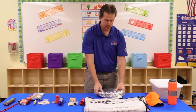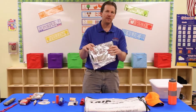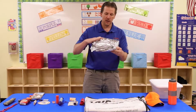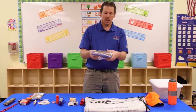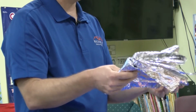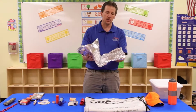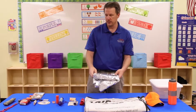Here's another type to consider. This is just an emergency blanket. When I was on a wildland firefighting crew, we all had one of these packed away. It weighs just about nothing. And no, it doesn't protect you against fire, but these very lightweight items will provide shade, and it's an emergency blanket, so it keeps you warm. And besides that, the sunlight reflects off of it. And you can wear it like a poncho or just put it up around a tree or a bush to provide additional shade. So this is a really good item called an emergency blanket.